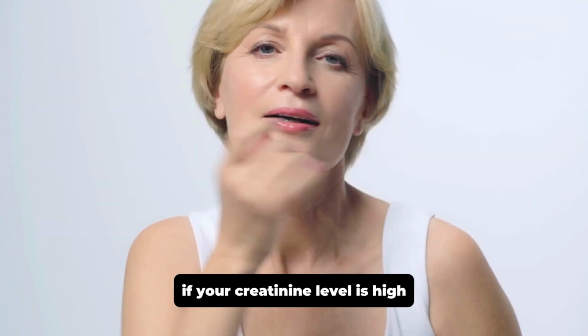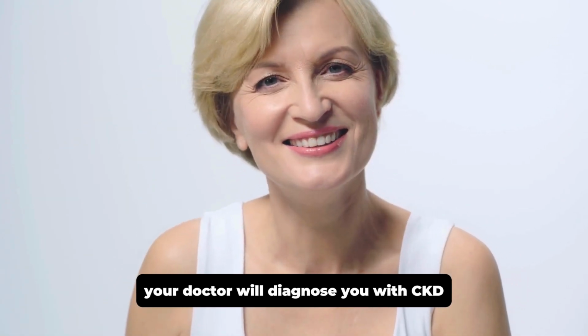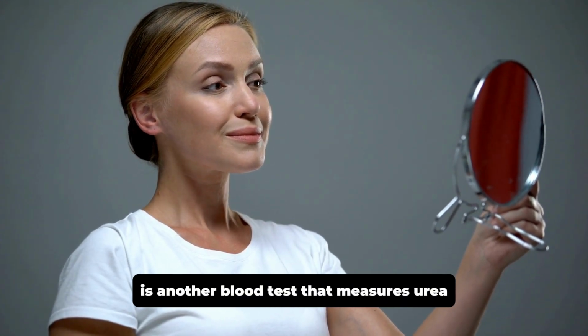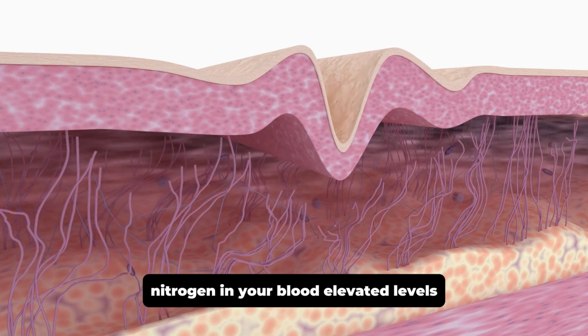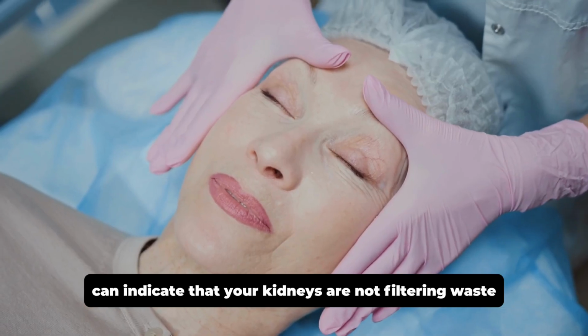If your creatinine level is high and your GFR is consistently low, your doctor will diagnose you with CKD. The blood urea nitrogen, BUN, level is another blood test that measures urea nitrogen in your blood. Elevated levels can indicate that your kidneys are not filtering waste properly.